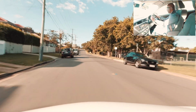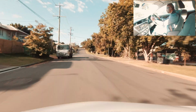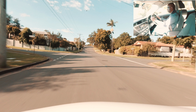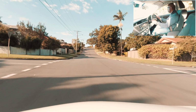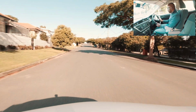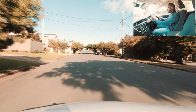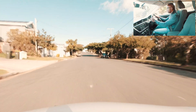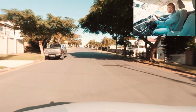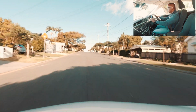Let's say the examiner has asked me to go right, so I'm gonna put on my right indicator, slow the car down, check my mirrors, get in a nice turning position, and then I turn. Once I turn the car, check my mirrors, then I see there is another car coming from the other side, but there is enough space, so that's fine.